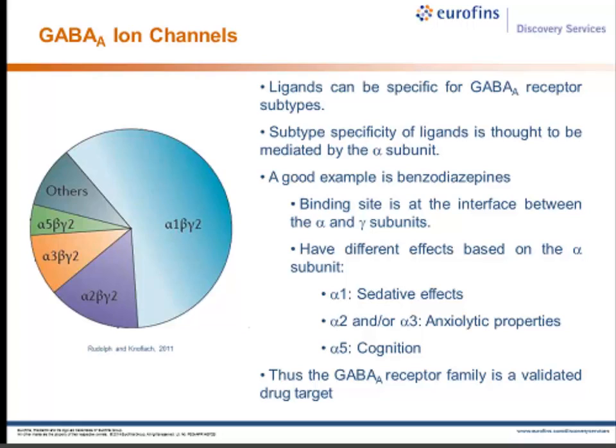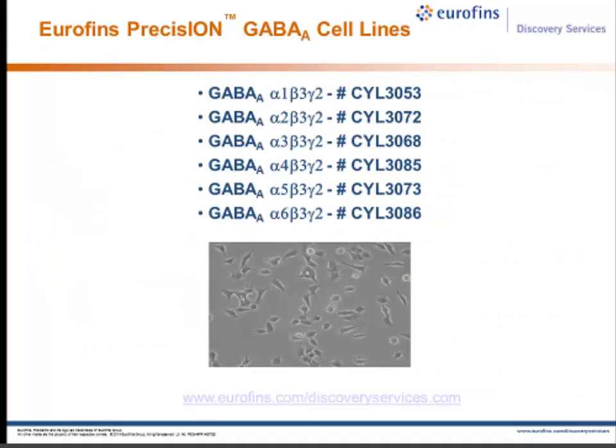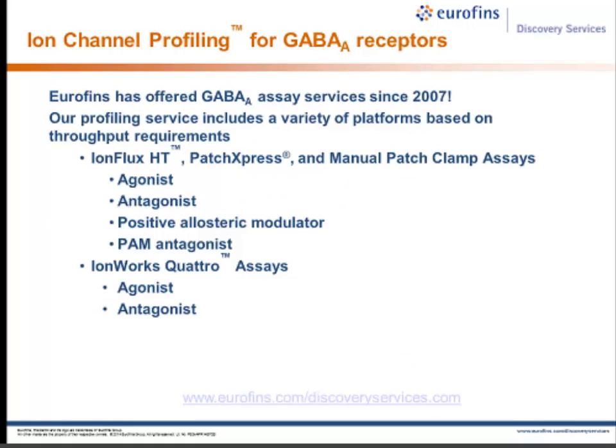It's important to point out that benzodiazepines do not bind at the alpha-4 and alpha-6 receptors, and this is due to a mutation in the alpha subunit that functionally abolishes the benzodiazepine site. So at Eurofins, we have recently expanded our range of ligand-gated ion channel cell lines expressing GABA subunits to include all 6 GABAA alpha subunits individually co-expressed with the beta-3 and gamma-2 subunits. And we run these cells on a regular basis, and this allows us to help troubleshoot your assays with our cells.